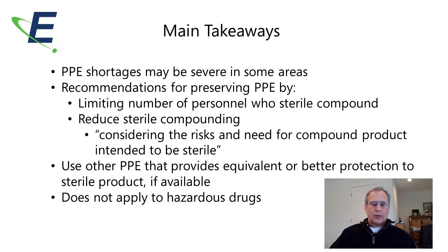And the recommendations by FDA are pretty direct. I think they could be expanded a bit more, but primarily they're saying to limit, for example, the number of personnel that are involved in compounding. That doesn't work perfectly well when you have a production need and patients need their drugs. So it's not the best solution. So there are other alternatives FDA has suggested. You know, reduced sterile compounding is just not a good alternative. It may be one of those things that's going to happen, but they do provide some alternatives. And I think we should go through these as best we can.